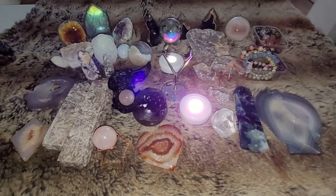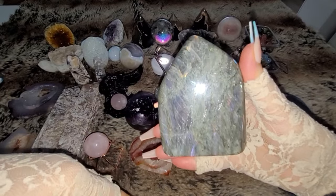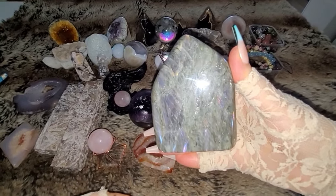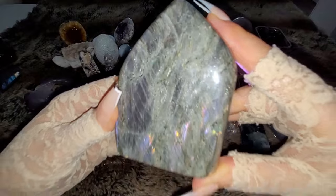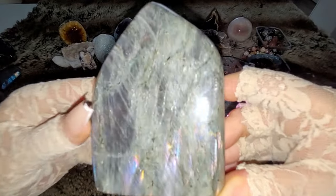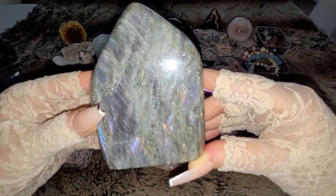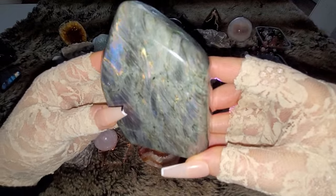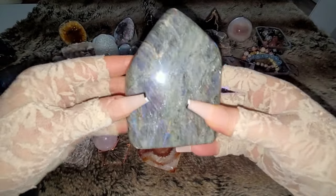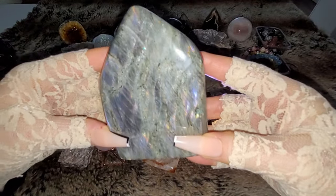I'm gonna put it aside. Let's do another Labradorite so you can see the difference. So here we have a huge freeform. A huge freeform. Look at the front. It's gorgeous. It is purple. And the camera doesn't even pick it up as much as it is in real life. Oh, look at that. I really like it. It's like flames going up. Flames going up. Can you see that?